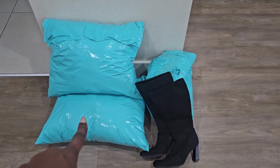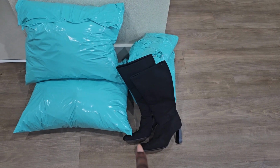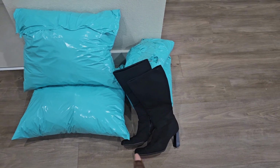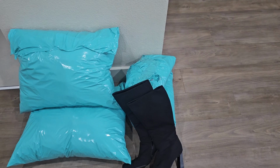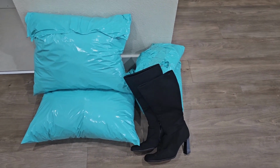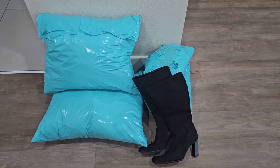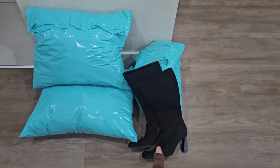So that's going to her. These Prada boots, they're authentic Prada boots. I offered it to the group members. Someone said she wanted it, but she hasn't paid her invoice yet. So the way it works is they DM me in the group. I send them a PayPal invoice. Whoever pays the invoice first gets it. So it's free game, it's fair. First come, first serve. So she hasn't paid yet.